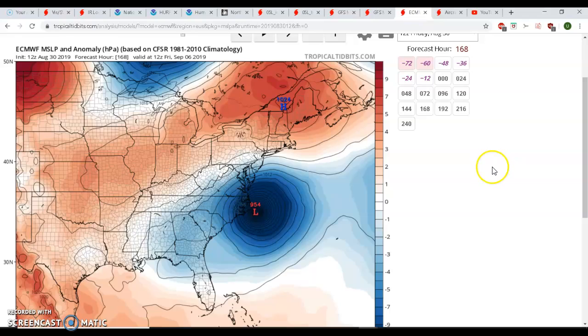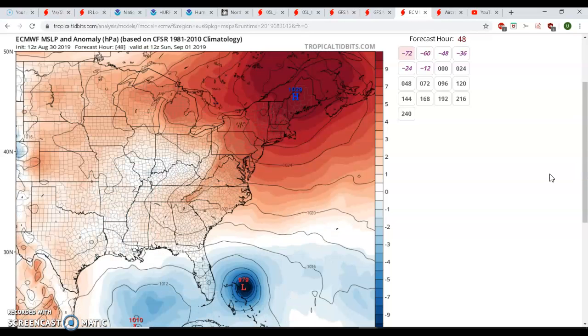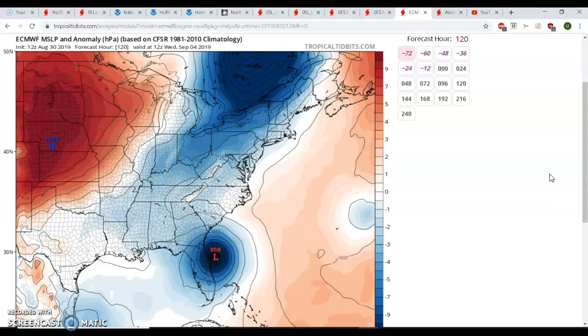But the European has a different solution. The European, actually, the latest one, 12Z, actually has the system completely missing land. It doesn't have a landfall in Florida. It has it slowing down significantly right before landfall. And then it takes it straight north and west, just off the coast.